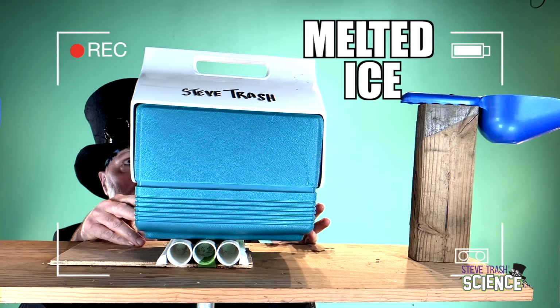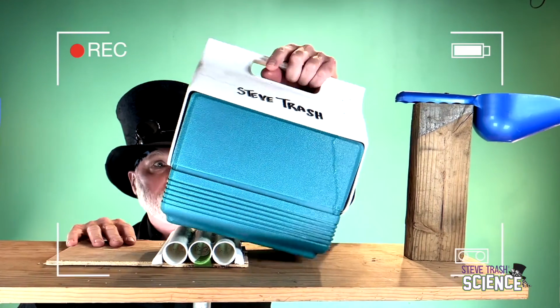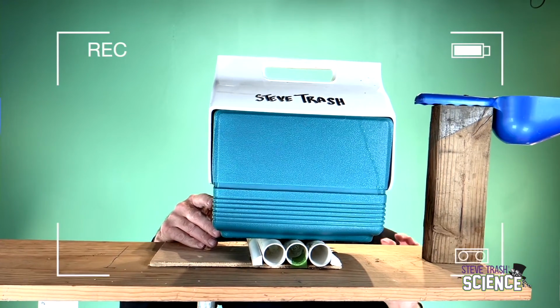First test. Chest has melted ice in it. I'm holding it in place and I'll let it go for the attempt. As I evaluate test 1, I can see we need to move the ice chest and pipes closer to the scoop. I'll do that and we'll take another try.